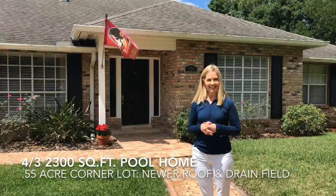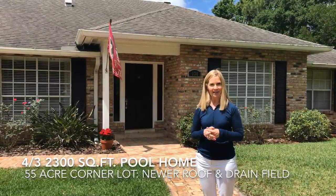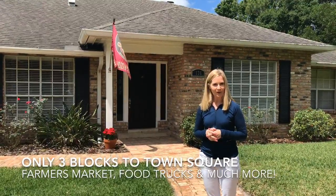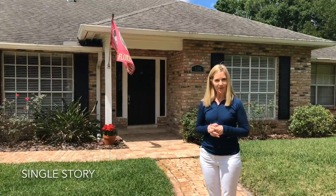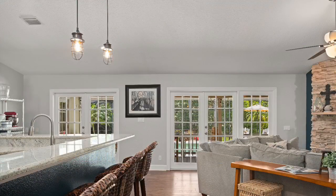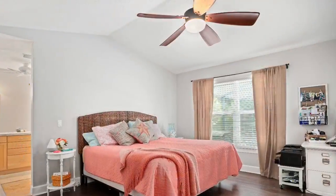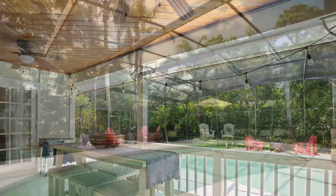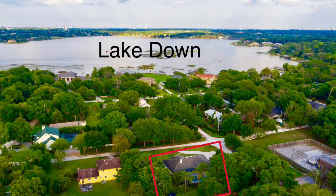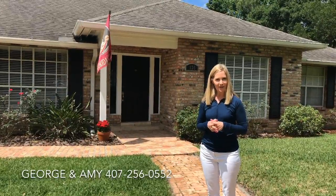George and I have this great listing in the town of Windermere. This 4-bedroom, 3-bath, single-story pool home has a gorgeous kitchen, hand-scraped hardwood floors, a beautiful sparkling pool, all set on a corner lot just over half an acre in the town of Windermere. Give us a call to get your personal tour of this wonderful Windermere home.